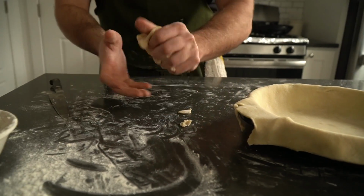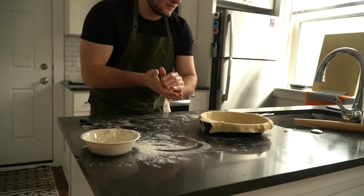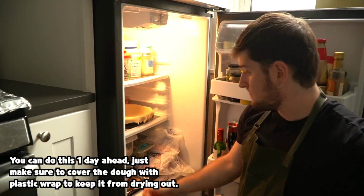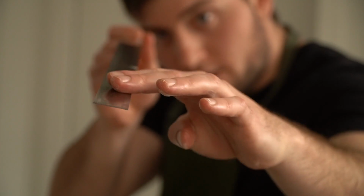You don't throw this away, you can actually scrunch this back up and roll it out with all your other excess dough. Once shaped and trimmed, pop the entire cast iron and the crust in the fridge to chill for 30 minutes. I don't usually whip the ruler out, but today is a special day.